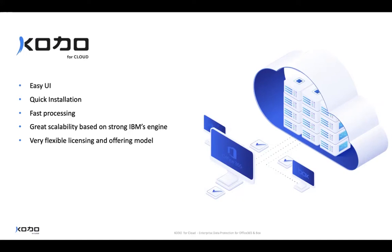So if you need to scale to hundreds or thousands of accounts, it is doable with our architecture. Now we have great scalability based on a strong IBM engine, and this is where we are talking about IBM Spectrum Protect, which was previously called Tivoli Storage Manager. So this mechanism gives us a couple of features kind of for free. Data is encrypted and deduplicated, both in transfer and at rest, and it is compressed during transfer. So we are getting good results with big amounts of data, while maintaining a really efficient storage strategy.